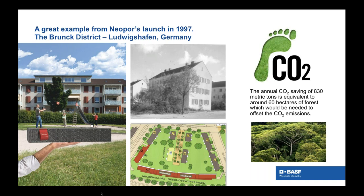And last but not least, perhaps the first case study that was ever done with Neopor was after its launch in 1997 over in Europe. We rebuilt the Brunck district in Ludwigshafen, Germany. So these buildings were built in the early 1900s as a housing place for workers at BASF to live, and it was destroyed in World War II, and then in the late 1940s rebuilt based on the original plans. And you can imagine there was no insulation, so these buildings were not very nice to live in, so nobody wanted to live in them.